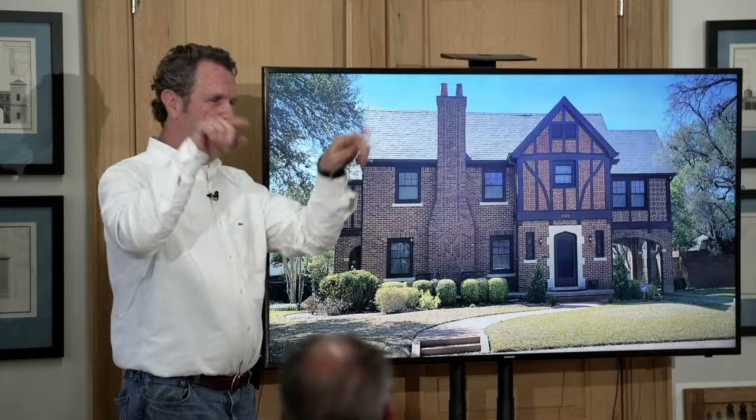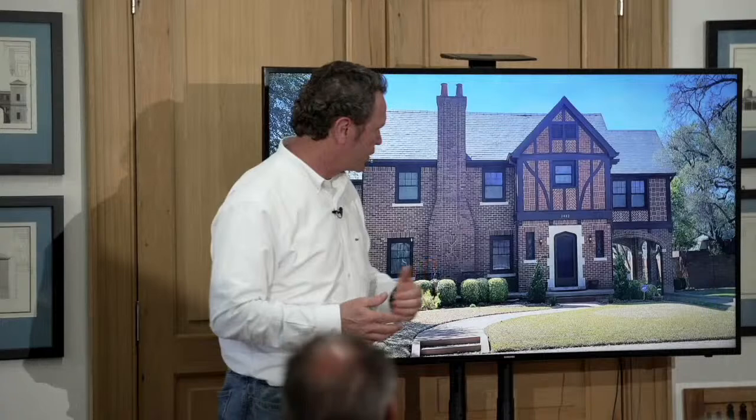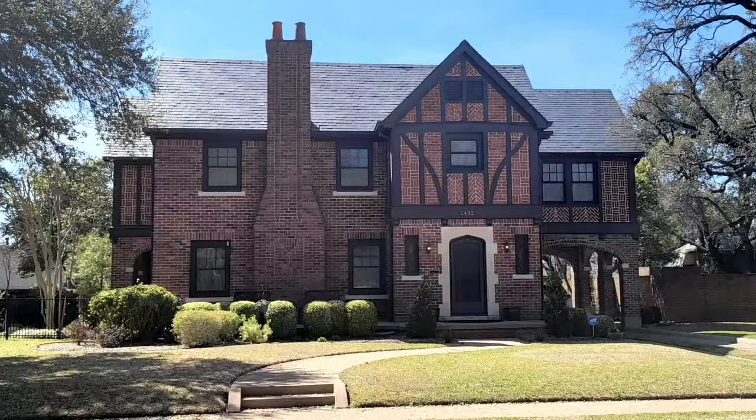The way they deal with the brickwork here, it changes in three different gable ends, which you see sometimes. A little bit of leaded glass, the proportions are really nice, tile roof or a slate roof, can't tell. But that's a lovely house, I think. But is it English? Is it Tudor? Is it French? Probably more English than anything else.